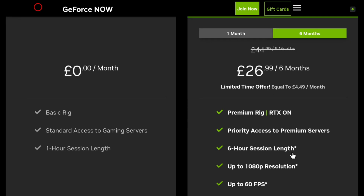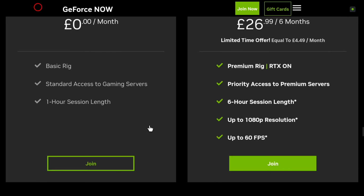But there is a free tier, and if you want to just try it, that's the one you need. You get a basic rig, so nothing special, standard access to game servers and a 1-hour session length. So you can actually join that, create an account on GeForce, and have a go for free. There may be a small waiting time. When I tried the free one, I never got held for more than a minute or so before I could start the game. You get up to an hour to try it out. It's in 1080p, the same as the priority one, but as it says there, it's just a standard rig, and you just get 1 hour.